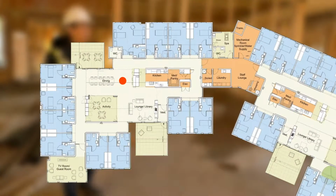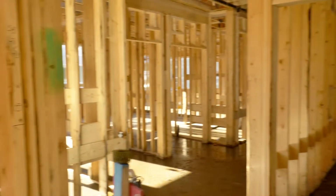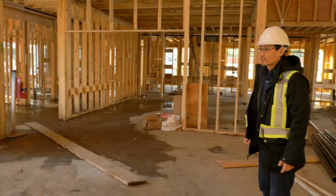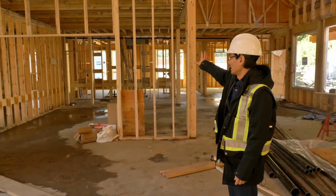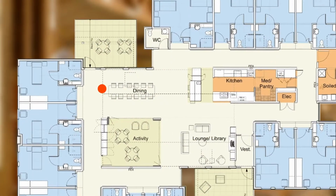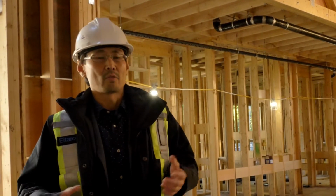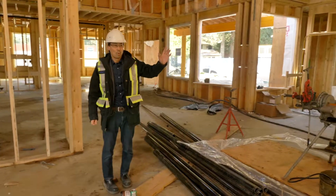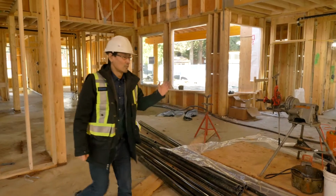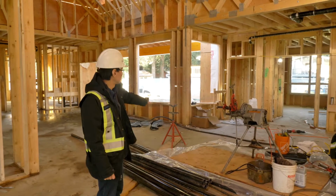Okay, so now we're inside the household. The way we've designed the household is that we've clustered the resident rooms to create this large open space. On either end of the common area, there are large windows that face outdoors. Once you enter, there'll be a lounge with a fireplace. And then in the back here, where you see the framing, is the activity room. Right now we're standing in the dining room. The kitchen is there and the lounge is right there. As you can see, instead of creating walls that define the spaces, we've tried to keep the floor plan as open as possible. So it creates some flexibility in how you want to use the space. One thing that's unique about this project is that the residents will take part in the daily meal prep. And so we've created an island kitchen connected to the dining space.